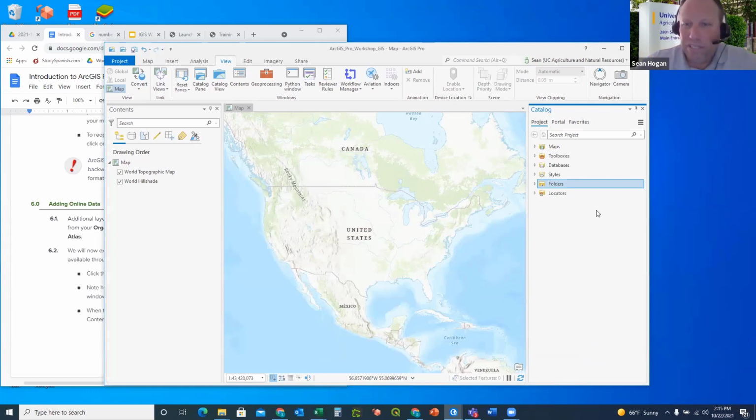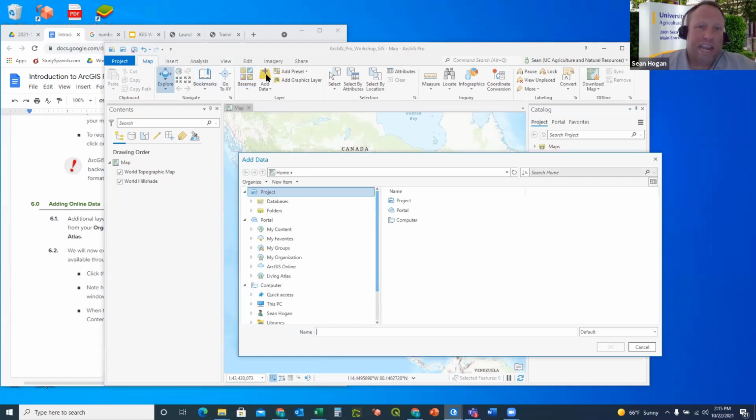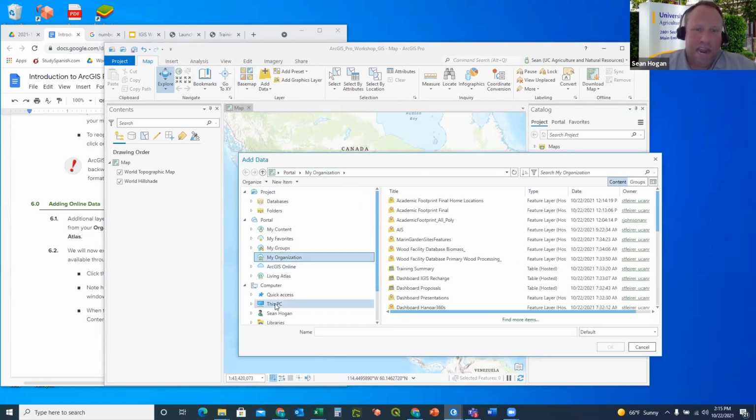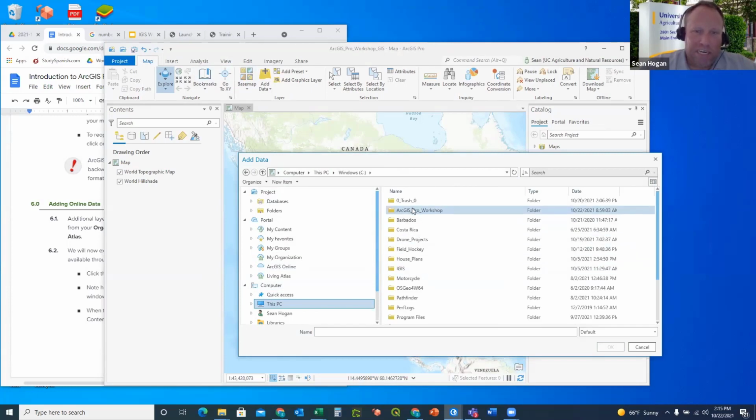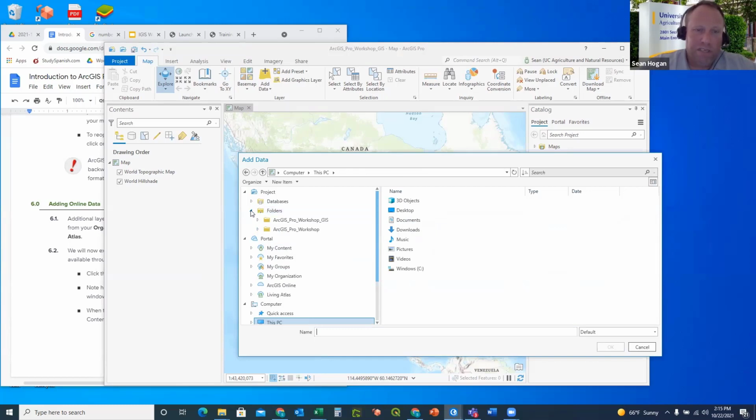Now this is where I said this is going to make more sense why we wanted to do that first. We'll go up to the map tab, click add data. And now, instead of having to go to your PC and your C drive and your workshop, all through those steps, all you have to do is click on folders, or drop down on the expand, which is a little triangle. Then you can go right into that folder and see the data that's within it. You'll see inside of that workshop folder, the ArcGIS Pro Workshop GIS. That is the project folder that you just created for what you're working on here.